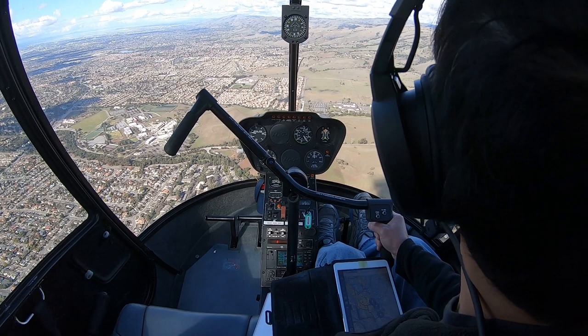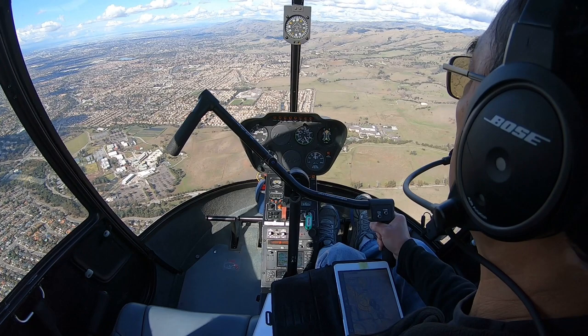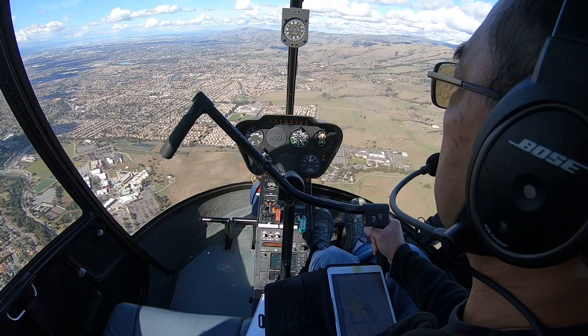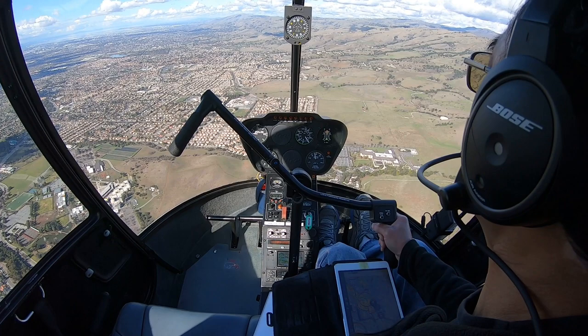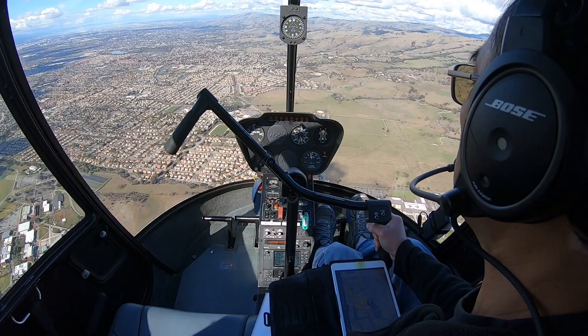0 Whiskey Yankee, runway 3-1 right, clear for the option. 3-1 right, clear for the option, 0 Whiskey Yankee. Sorry, 0 Whiskey Yankee, traffic departing prior to your arrival, Cessna. Roger, 0 Whiskey Yankee. Cessna 7 Sierra Papa, runway 3-1 right, clear for takeoff, right, clear traffic. Clear for takeoff, 7 Sierra Papa.